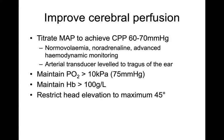Now, to improve cerebral perfusion pressure, you need to titrate your mean arterial pressure to try and achieve a CPP of 60 to 70. Normovolemia, noradrenaline, advanced hemodynamic monitoring. If we're measuring cerebral perfusion pressure, we have to keep the arterial transducer leveled to the tragus of the ear, which is the point of the third ventricle, rather than to the heart. This is because we're interested in the pressure of blood as it enters the skull.